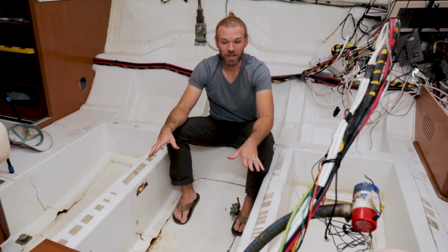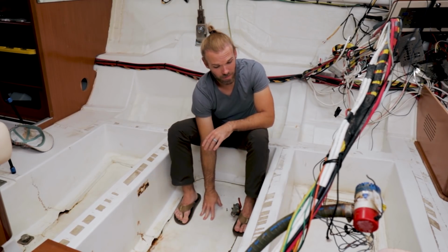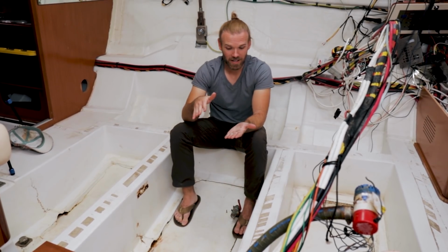And right now, we'll get started on the damage tour. Show you what's wrong with it. Our main project for this boat is that we need to reattach the grid back to the hull because they got cracked and separated.